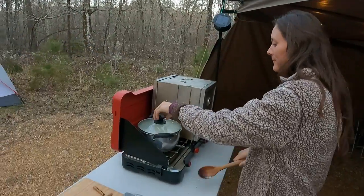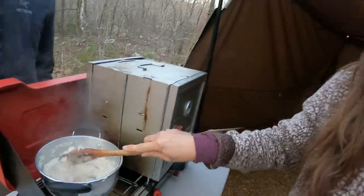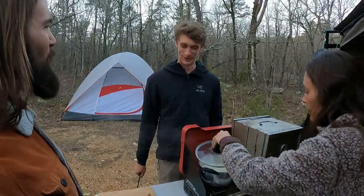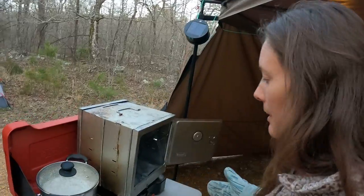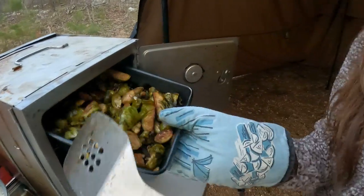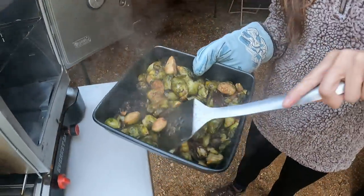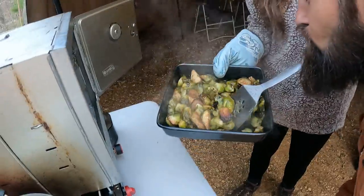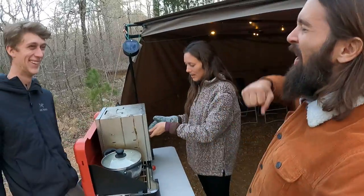All right, our sides are done. Rice is done. Ooh. Smells good, doesn't it? That smells real good. The Brussels, I believe, are done. Oh, yeah. Oh, doesn't this look good? Yeah. Ooh, I love it. Love that little char. Oh, the balsamic adds a little spice. It burns your nose. You know it's going to be good.